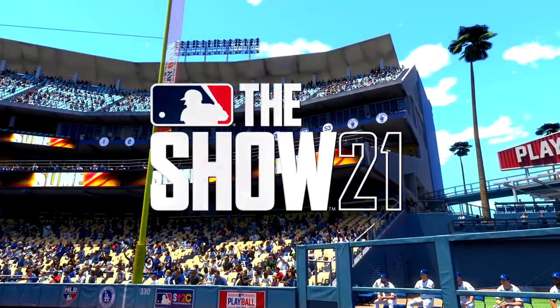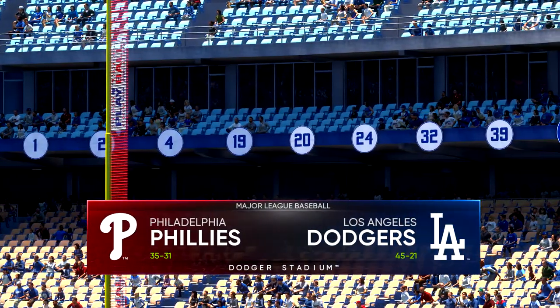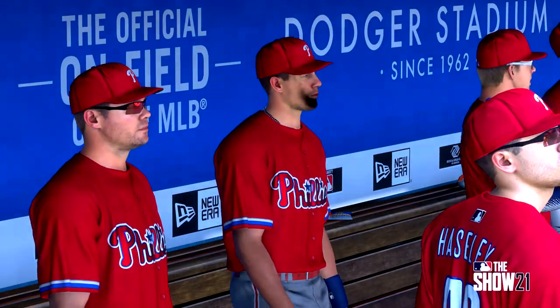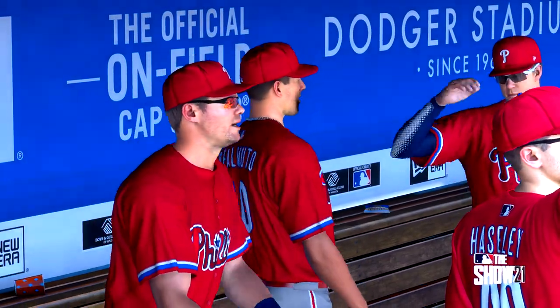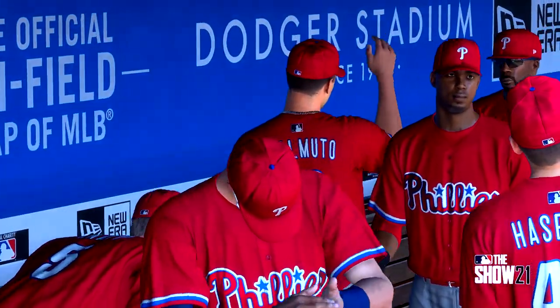California weather at its best. MLB The Show welcomes you to Dodger Stadium in Los Angeles. Today, it's the second of this three-game series between the Philadelphia Phillies and the Los Angeles Dodgers. It's Dodger Baseball, and it's next on the show.